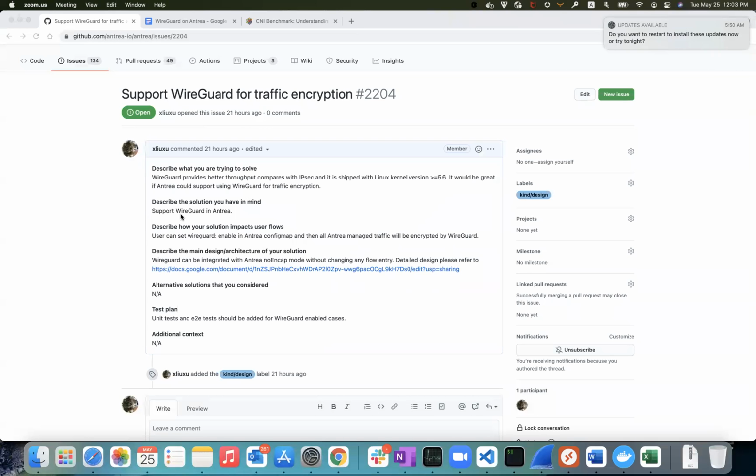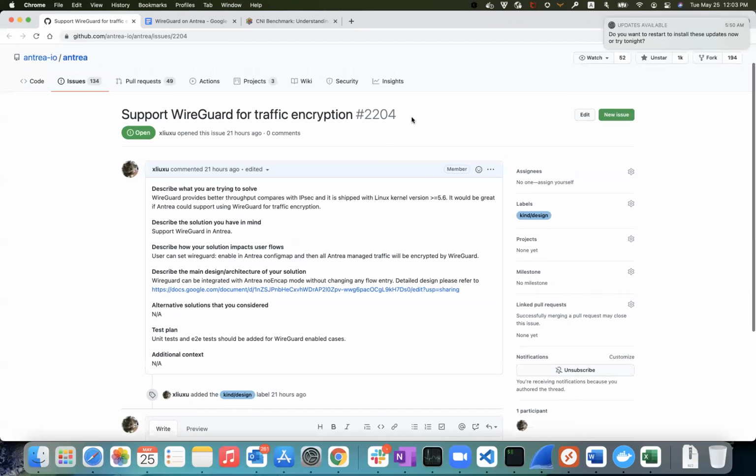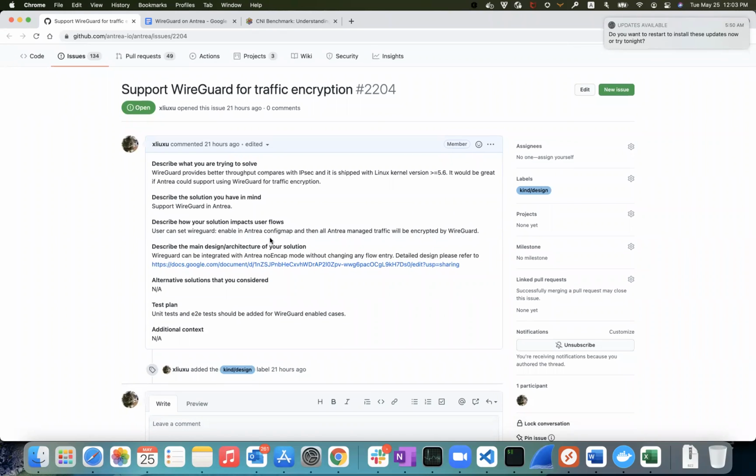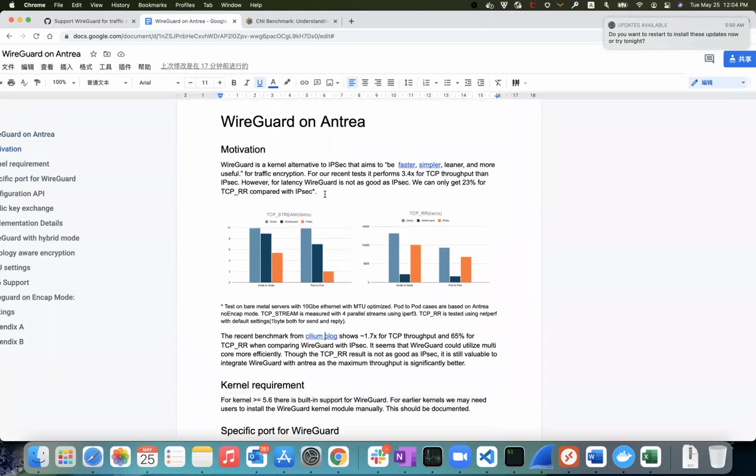Okay, thank you. So this is Shu. I will share my screen. I opened an issue here, 2204, and the topic is to support WireGuard for traffic encryption. So I will jump into the design doc directly, as there are more details here. I will start here, and please stop me if you have any comments.